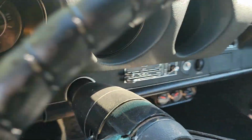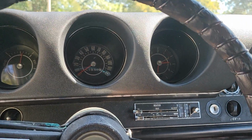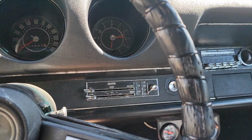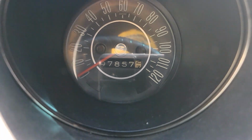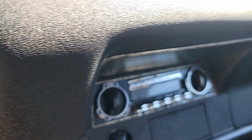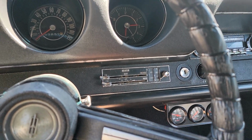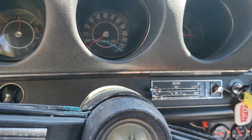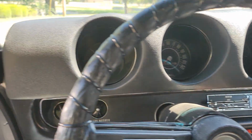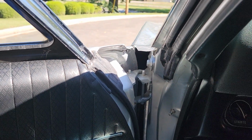Fire it up here so you can hear it run. Car runs and drives good down the road. Got the original AM radio in it yet. Car has 97,857. Restoration was done right at 97,000 on it. It's got 800 and some miles on the restoration. Got a really nice exhaust note.